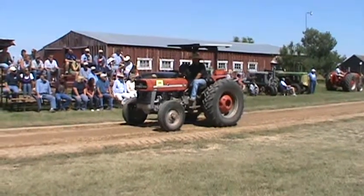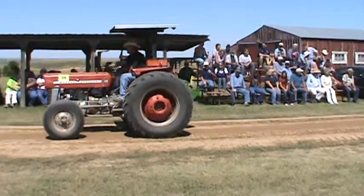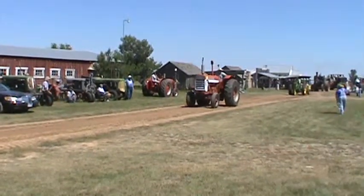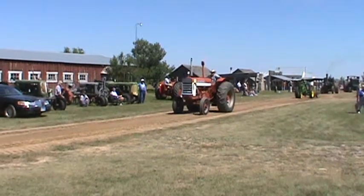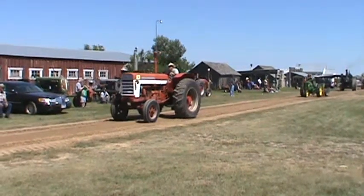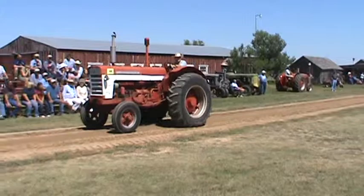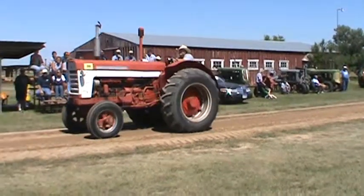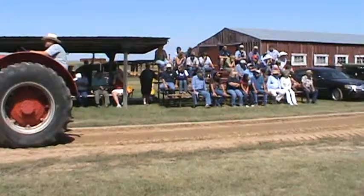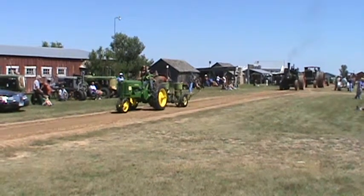And then we have a 1969 Massey Ferguson 135, belonging to Chris Grubel, driven by Adam. Okay, then we have Bill Houston, a 1959 International Harvester 660 diesel. Going to be in the tractor pull that is used by the Bloomer, Montana FFA Department.